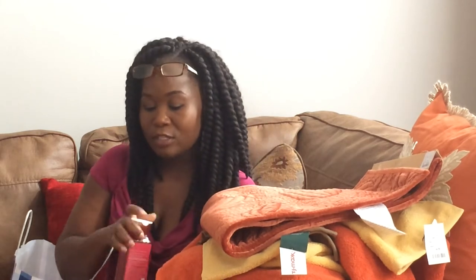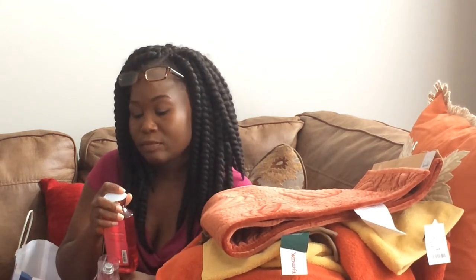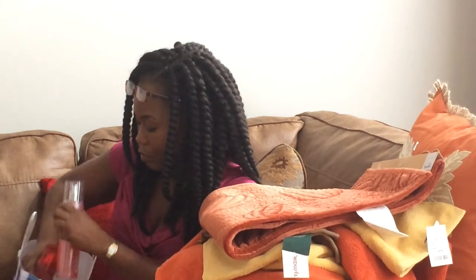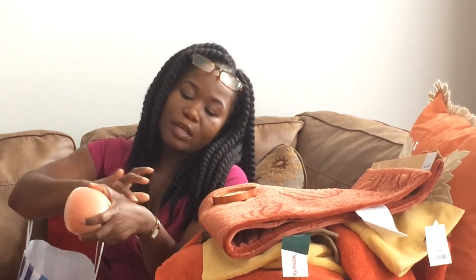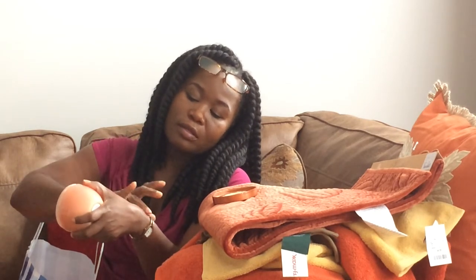And I also purchased the one that smells like something you can eat, but of course, you can't eat it. It is just divine. I tried it on the skin, and it's so moisturizing. Look at that. Smells like almond. It just smells so good.